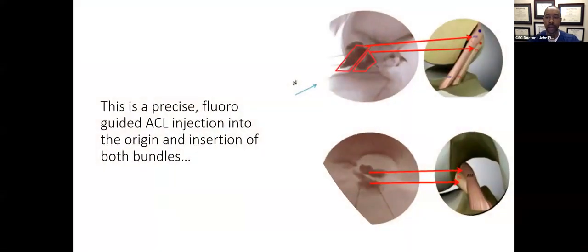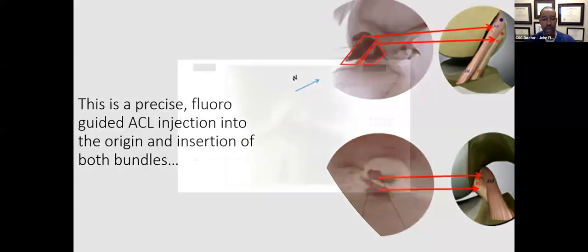Alrighty, so like we talked about before, these are very precise, highly advanced injections using X-ray or fluoroscopy to target both bundles, where it inserts and where it comes from on the femur, to get success. If you don't do this, it's not going to help. We've seen some places where they just inject in the knee randomly or try to use ultrasound to get ACLs to heal, and this will not be successful or help.